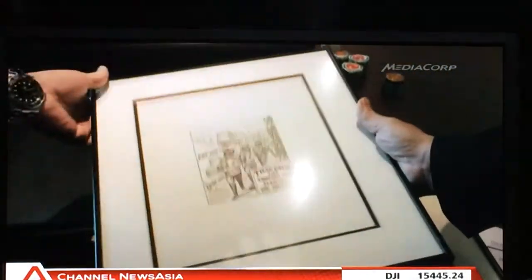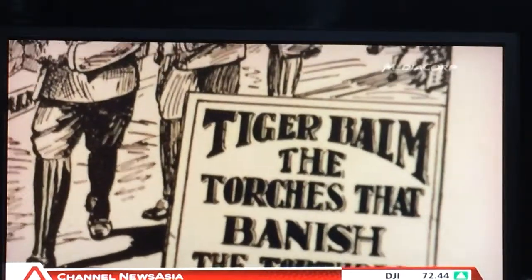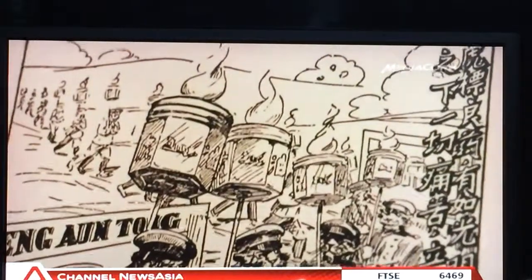And this is a classic. This is Tiger Balm, the torch that banished the torches. And it's even signed by the artist. Designer. Yeah, the artist. But I guess it's done in the 1930s? Oh yeah, even earlier than that. But it was published in 1930. I see. In the newspapers then.